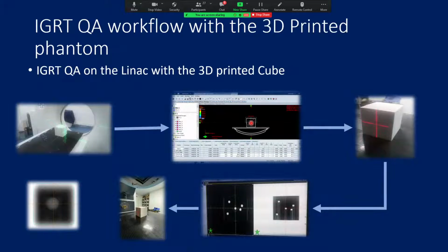With this, we should be able to make a plan with the center ball, and then off-center it, and then do that alignment using IGRT and see whether the couch movement is correct. The center ball can also be used to do the WL test that is used in radiosurgery.